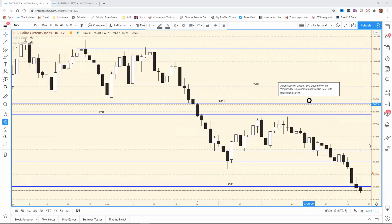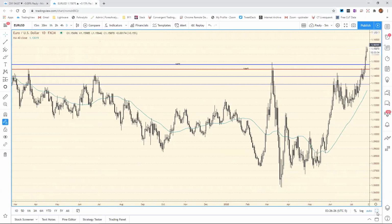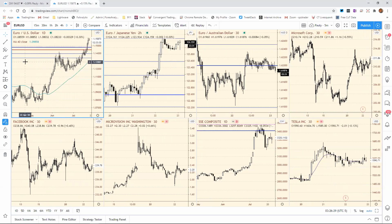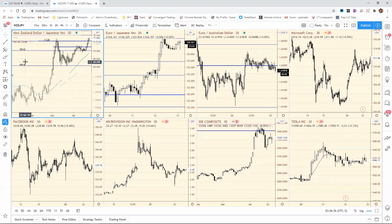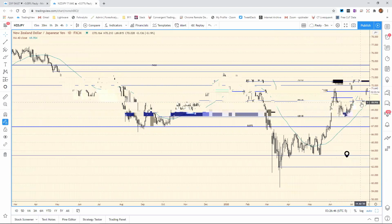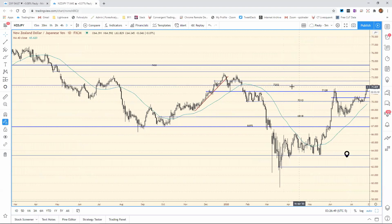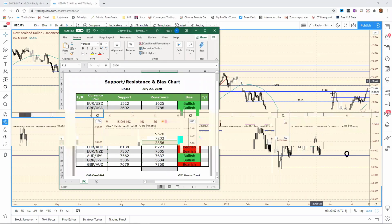And on to the cross rates. Well, this Kiwi yen just continued to advance here. Look at that strength on the Kiwi. Resistance, pretty clear as a bell, is going to be 72.02. Boy, this Kiwi is something else. Support's going to be right there, if we do get a pullback, 70.52.